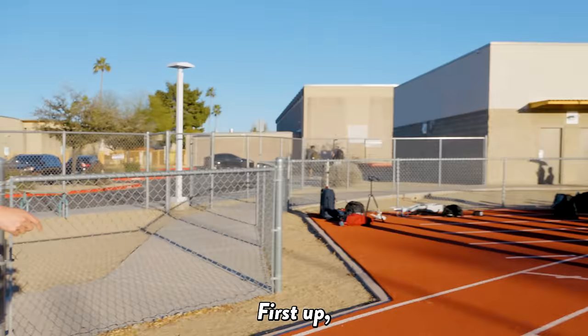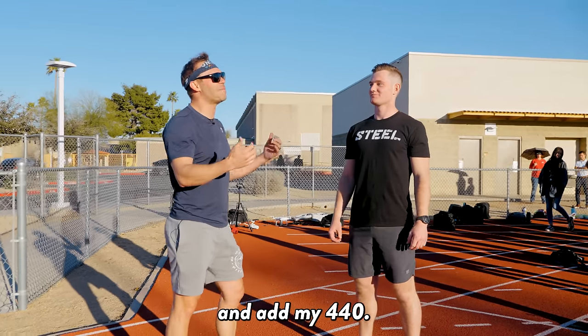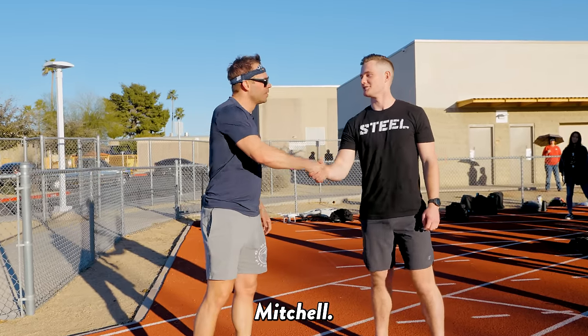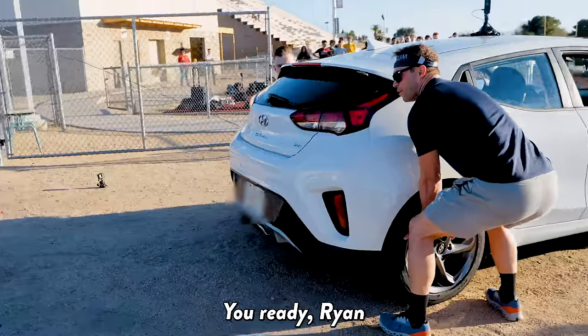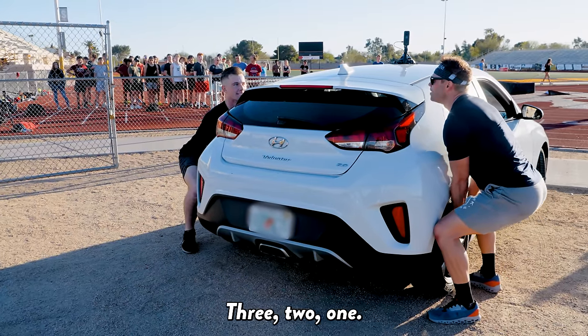First up, you look strong. He can deadlift 450, so take your 450 and add my 440. We're almost at 1,000. What's the name? Mitchell. Let's do this, Mitchell. Let's try the back end, because this front end's way too heavy. Put one on that wheel, and I'll put one on this wheel. All right, you ready, Ryan, the camera guy? Oh, yeah. 3, 2, 1.